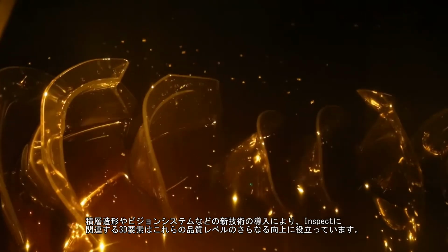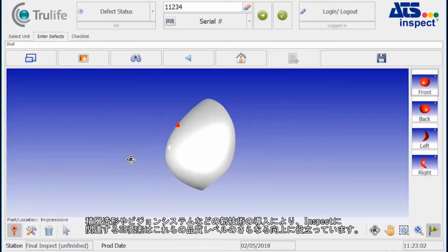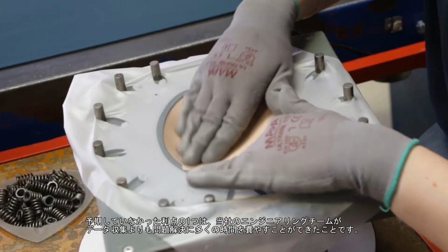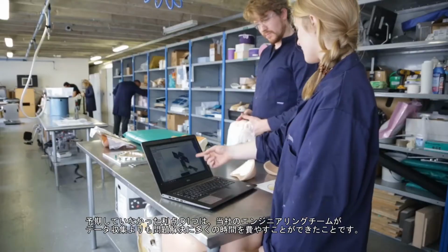With the introduction of new technologies such as additive manufacturing and vision systems, the 3D element associated with Inspect is helping further enhance these quality levels. One of the unforeseen advantages was that our engineering team could spend more time fixing issues than collecting data.